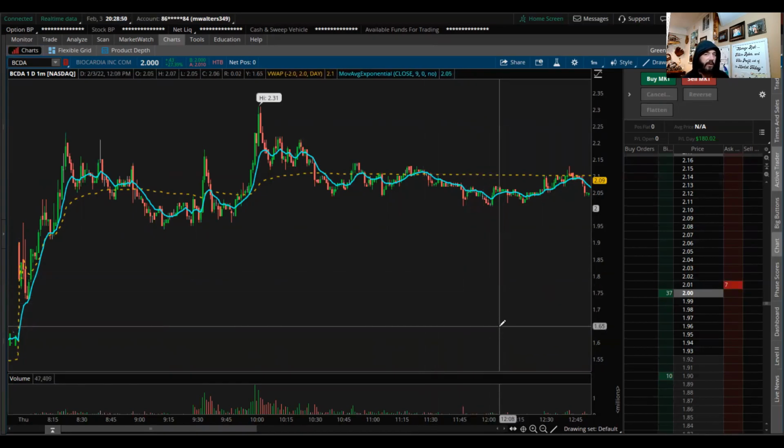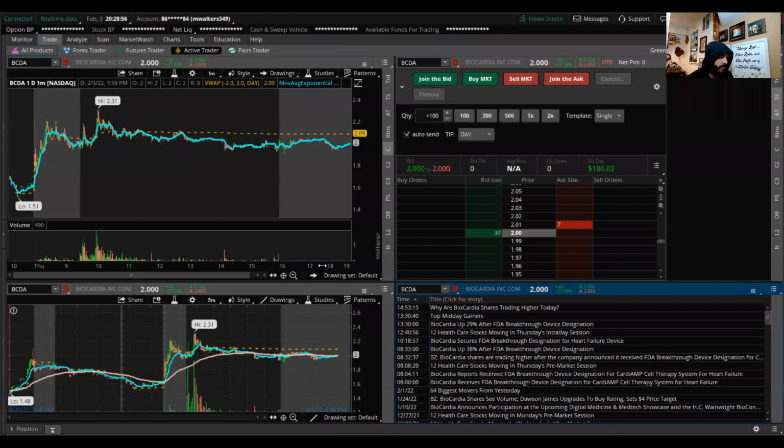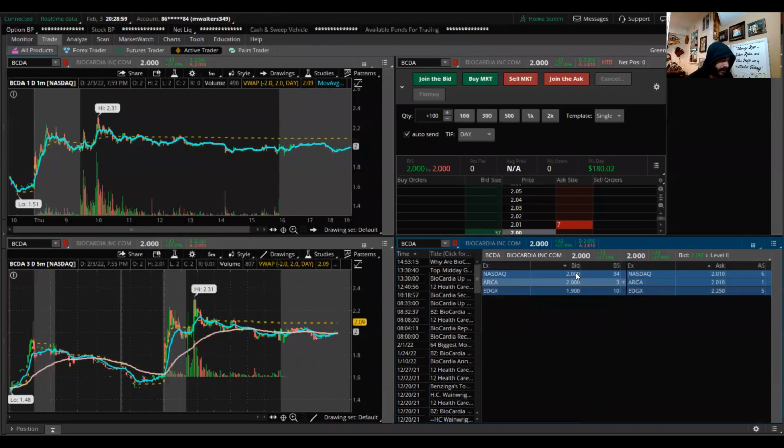Now, something else that I look at, obviously, is level 2. Cannot trade without looking at level 2. You can see right here, this is where I have level 2 all set up. So right now you have 3,400 on the bid at $2, and you have 600 shares available to buy at 2.01. So this is the kind of stuff that I'm constantly watching before I get into the trade.